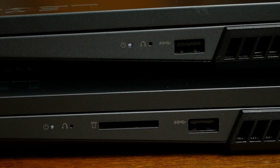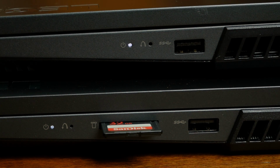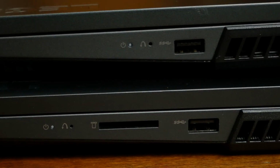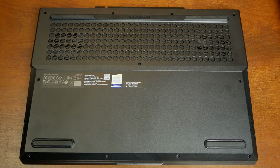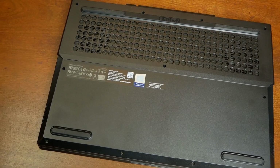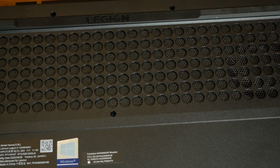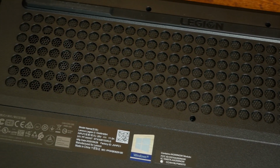on the 17-inch model, but there's no SD card reader on the 15-inch model, which is a shame because I do a lot of video editing. It's awfully nice to have that built in, but of course you can always buy a cheap USB SD adapter. The USB Type-C port cannot be used for charging the laptop. Underneath the laptop, there are 2 more big air vents. I really appreciate how much ventilation they've given this laptop, which should help with heat and throttling issues.